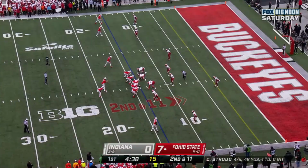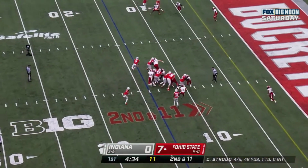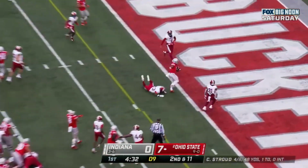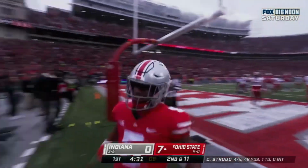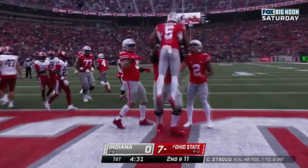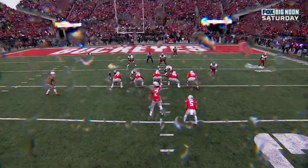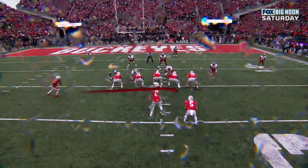Egbuka and Stover wide left. Harrison wide right. Hayden in the backfield to the right of quarterback Stroud, who's in the shotgun. And Stroud will hand to Dallan Hayden, left side, 10. Middle of the field, 5. End zone, touchdown. Dallan Hayden, his second rushing touchdown of the year on a 14-yard carry to the house. And Ohio State has taken a 13-0 lead over Indiana.